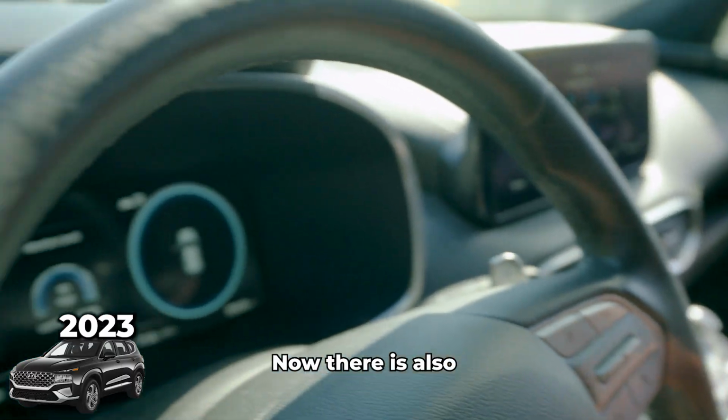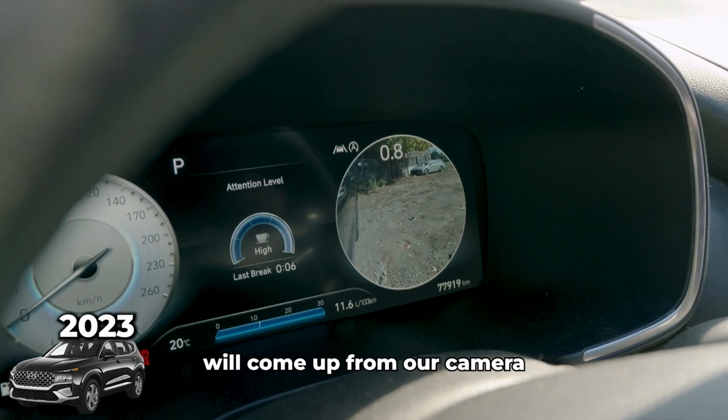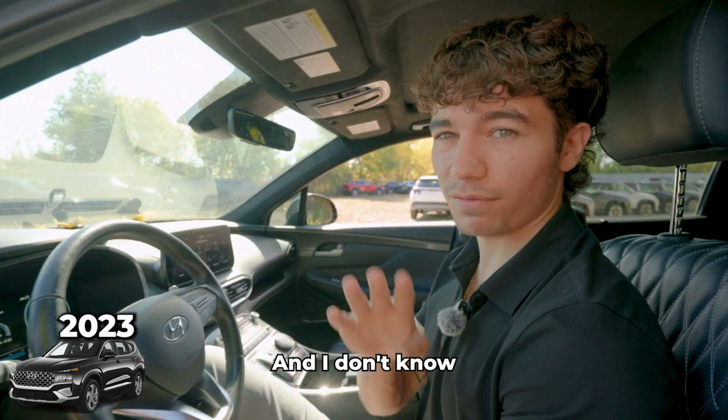Now, there is also the surround view camera too, so if we signal, you will see our blind spot footage will come up from our camera that's built into the side view mirror. That's gonna come on there, allowing you to actually just see your blind spot. And I don't know if the camera will pick it up.